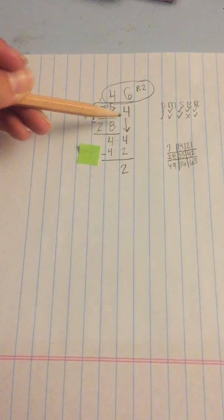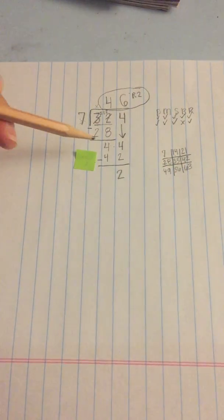Okay. A couple things to notice. I turned my notebook paper sideways so I could use the columns to help keep me organized. I highly suggest that you do that and write your numbers very clearly and in straight lines.